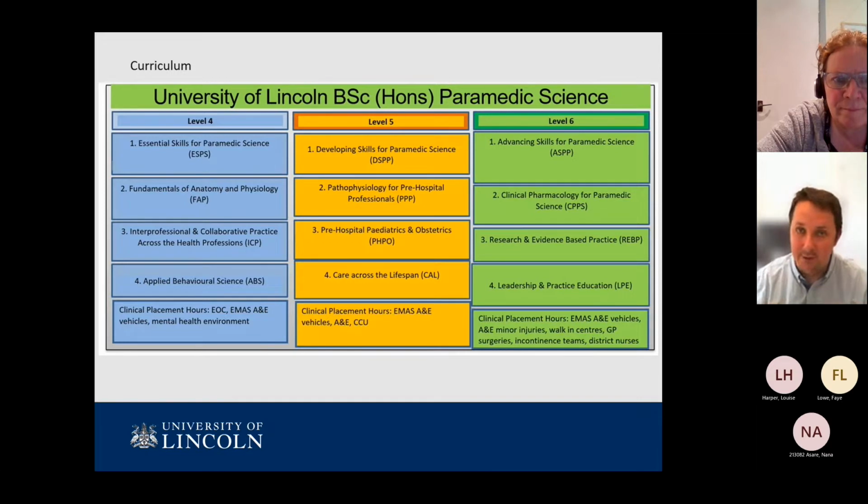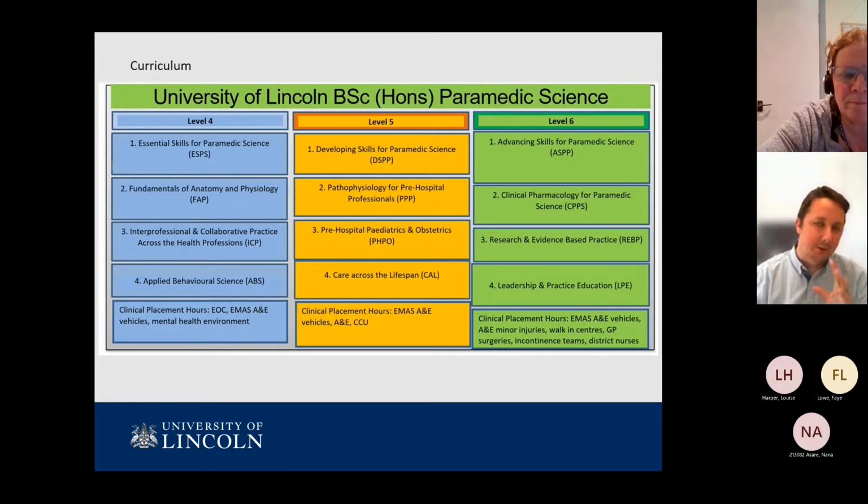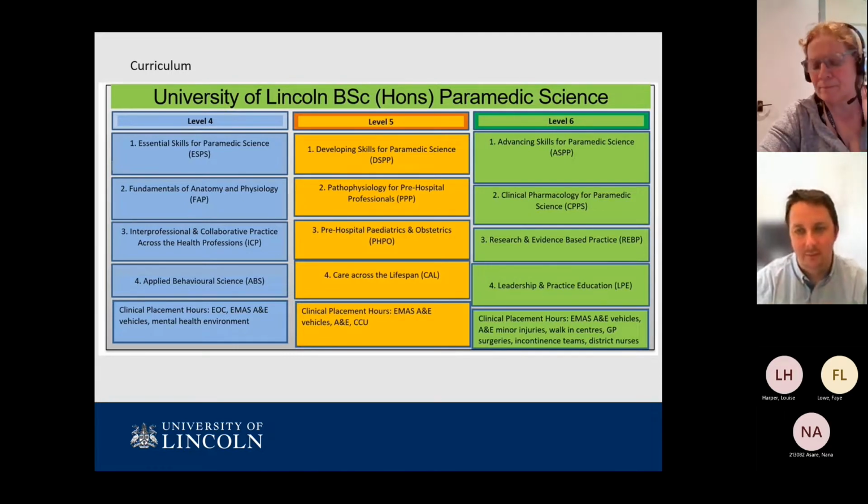And what most people are really interested in is the first year, level 4, over on the left hand side there. We start off with some fundamentals of anatomy and physiology and the essential skills that you need for paramedic science. After that, you move on to some interprofessional working and some behavioural science modules as well. And in clinical placement hours, you'll be going to the control centre, onto A&E vehicles and into mental health environments. That's probably what you're most concerned about now, what you think you might be doing in a few months' time.